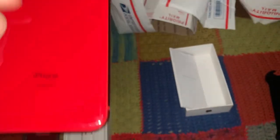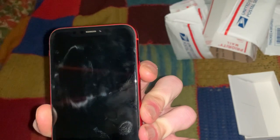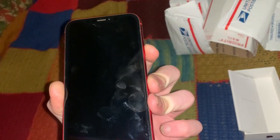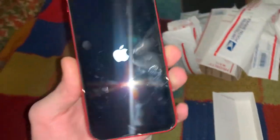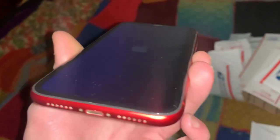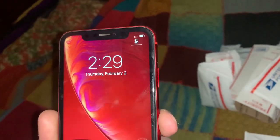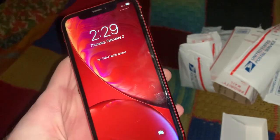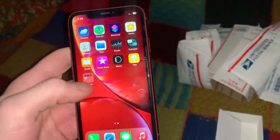It's a little bit messy. Yeah, the bottom's a little cloggy. It's not too bad. Of course, it's going to be a fingerprint magnet. Let's see, does it have power? I think it's dead. Oh no, it's got power. Okay. Yeah, you can see on the frame, it's a little bit of dirt and stuff on it. Okay, it's already set up, I'm assuming. No older notification. Yeah, I guess it's already set up. Okay, well, nice.